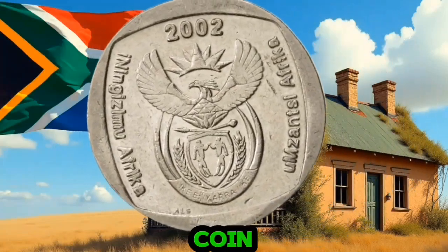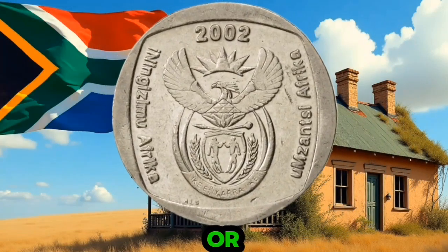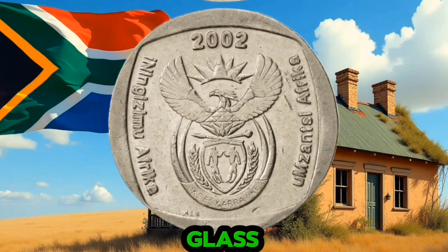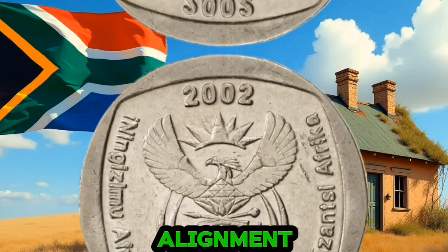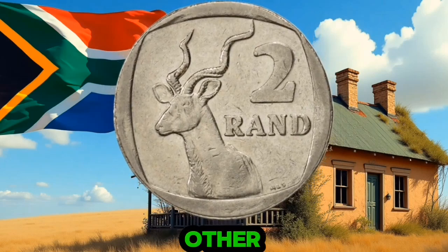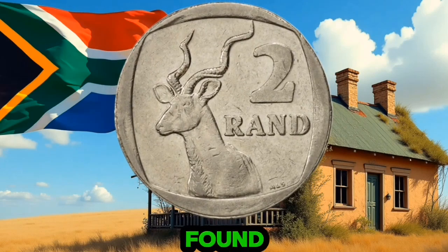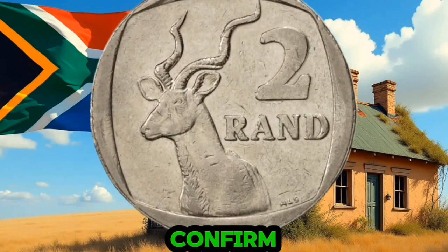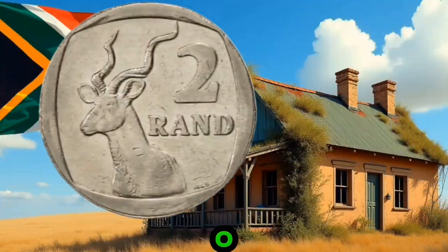If you find a coin with a misaligned Springbok or any other minting flaw, you've struck gold. Use a magnifying glass or a jeweler's loupe to check the alignment of the design. Look for imperfections in the Springbok or any other anomalies. If you think you found a rare variety, it's best to take it to a professional appraiser to confirm its authenticity. So, there you have it.